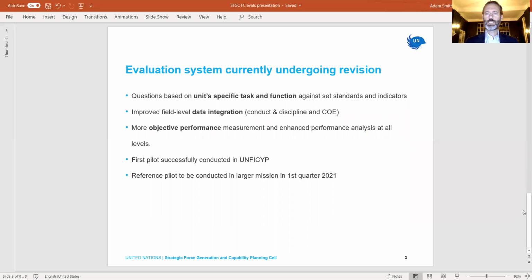The last thing I'll mention is just that, as with any system, there's constant evolution. So this system is undergoing a pretty intense revision right now, with the aim to make it a more objective system. So there are set standards and indicators for each task, for each type of unit. So rather than the same type of questions for every type of unit, there will be specific questions for each type of unit. Also, we're developing the ability to have data integration at the field level.